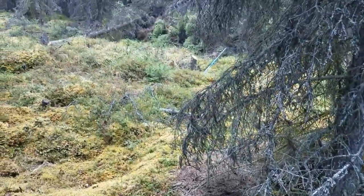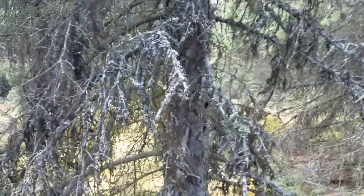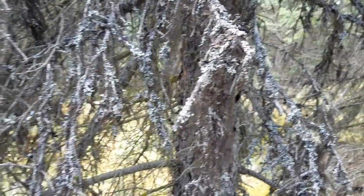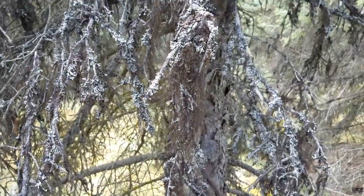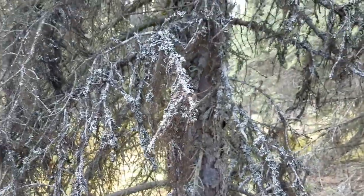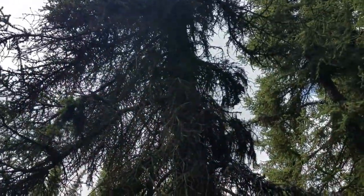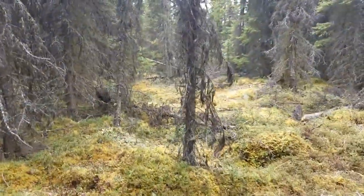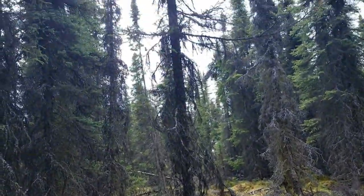Just out here chopping away and walking around and looking. And here's the big problem with the trees up here. This is where all these dead trees are coming from. These are black spruce, and that moss is just destroying these trees. You can see this one here is dead. It's got a little bit of green up on top, but it's taking it over slowly but surely. Same thing with this one over here. Black moss hanging low works its way up and just devastates it.